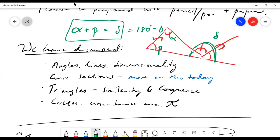Then on Tuesday we talked a bit about conic sections, and we're going to talk a little bit more about this today. Not much, but a little bit more. I won't summarize because I'll give you a little summary in just a few minutes. Then Patricia did a wonderful job telling you about triangles and how to prove that two triangles are similar if they're similar, or congruent if they're congruent. She gave you all the criteria for congruence: SAS, SSS, ASA, AAS. She mentioned that SSA, if you rearrange it to spell a bad word, is not a valid criterion. I gave a counterexample at the beginning of yesterday's lecture.